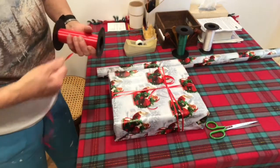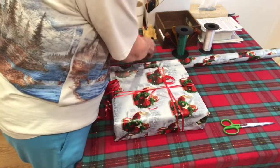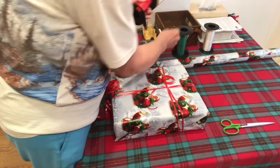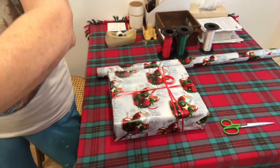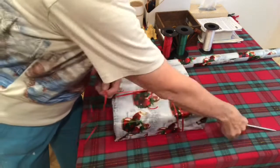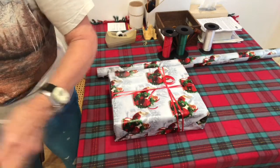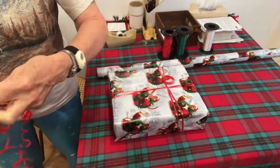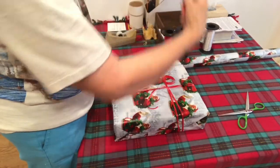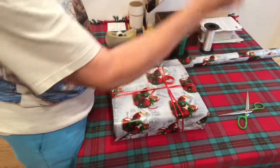And I like to use curling ribbon. This reminds me of my grandma. She used to always send us our packages in the mail because she didn't live near us. But I always remember that she used curling ribbon like this. So it has that special feeling to it for me.